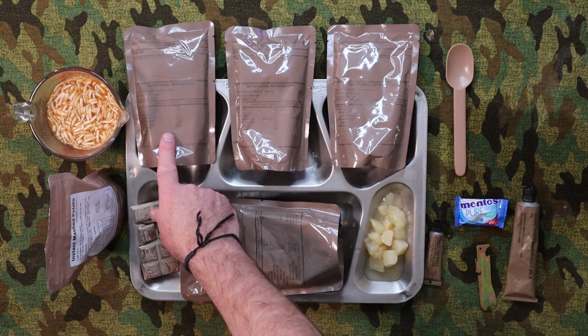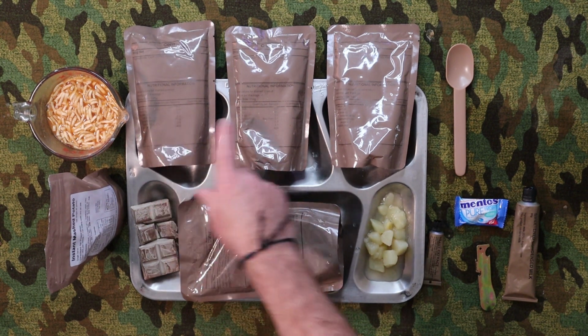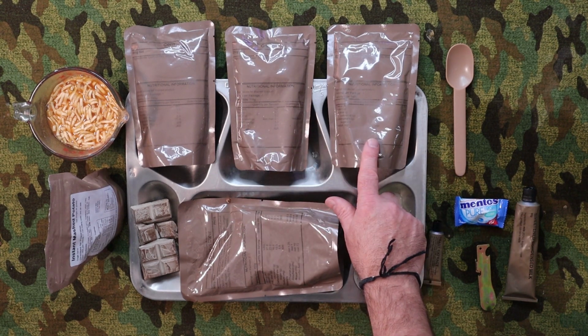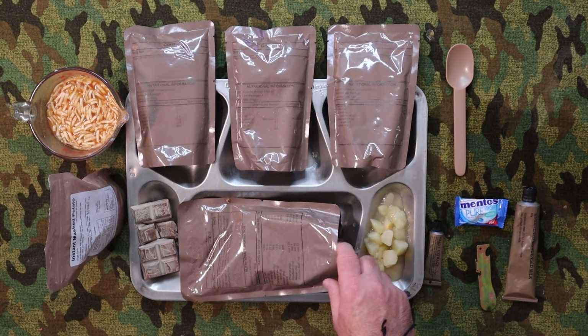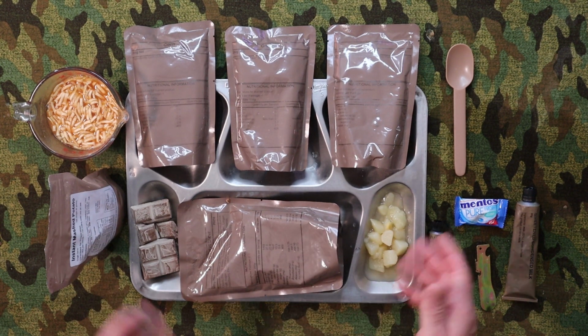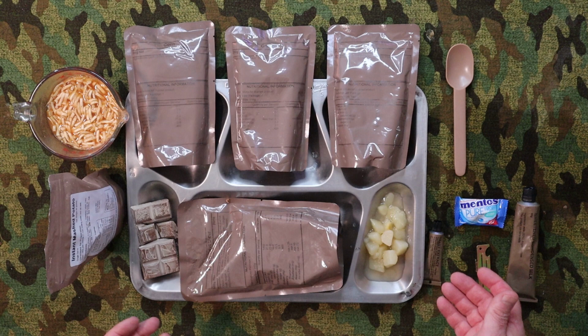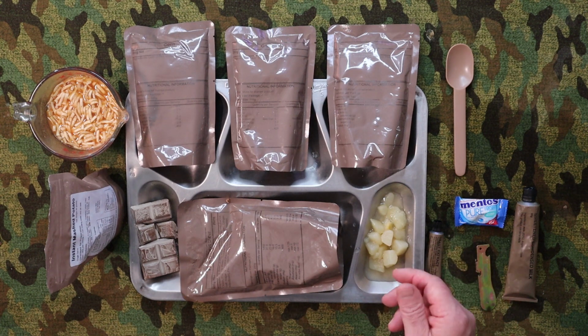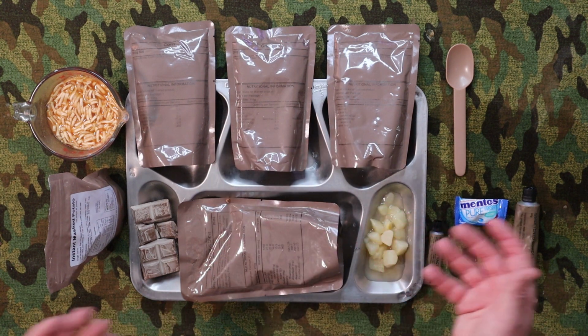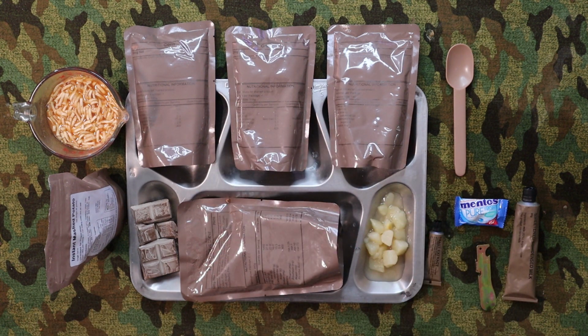And we have a 250 gram serve here of corn. We have a 250 gram serve here of carrot. And a 250 gram serve of peas. And we have a 500 gram hearty beef stew. Now, what a fantastic spread. At the end of a day, doing army stuff, whatever you were doing, and then you sit down to a meal with all these vegetables. How fantastic is that out in the field?